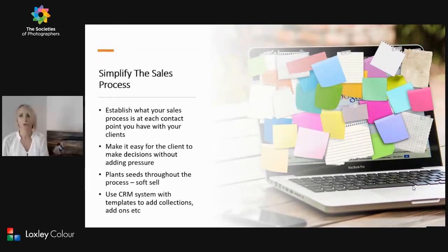Whether that first point of contact is your marketing, your social media marketing, or your website where you're drawing them to. Make it easy. You might have a nice online booking system, but then follow that up with something. So it might be automated emails. So this goes on to this next point: use a CRM system with templates to add collections, add-ons, etc. But this is also to help with your soft sell process.